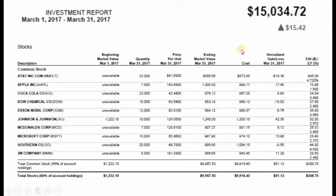So we have here our totals. We have our AT&T at 23 shares, price per unit 41.55. So unrealized gain loss, I lost a little money in there, but whatever. So then I have Apple, 7 shares, bought that for $143.66, which, looking at what Apple is priced now, that was an excellent price, and I totally wish I should have bought more shares at that time. But hindsight's 20/20, I'm afraid.